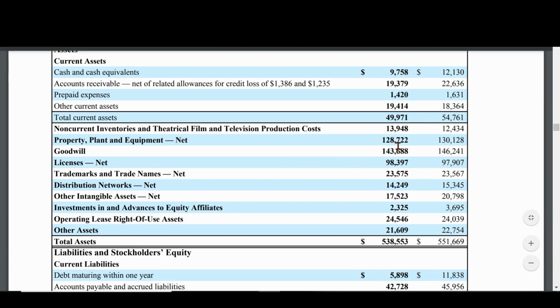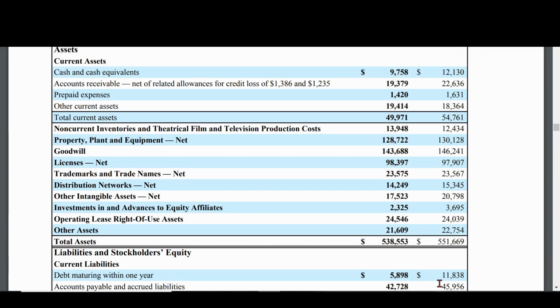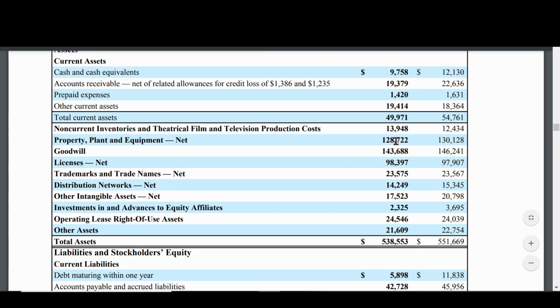And so goodwill is a non-cash expense as well. You can't really sell goodwill. No one's going to buy it. It's just an accounting term. So in reality, their total assets is actually 538 billion less 143. It's kind of like depreciation. It doesn't really affect cash, but they do have property, plant and equipment of $128 billion.